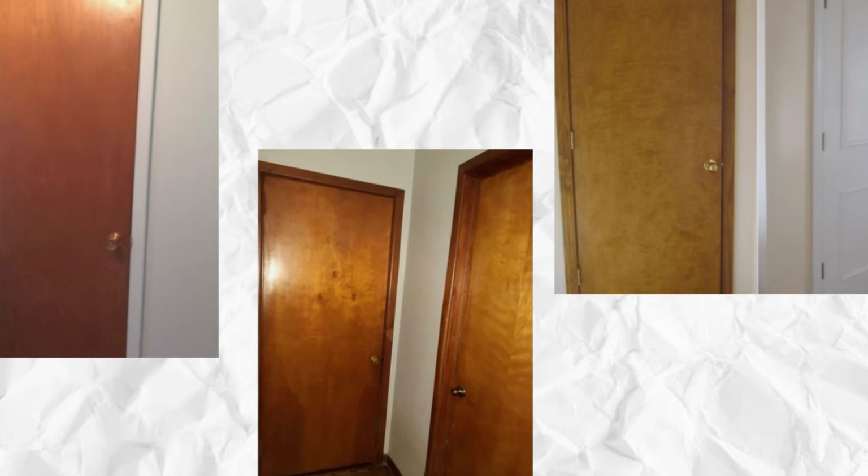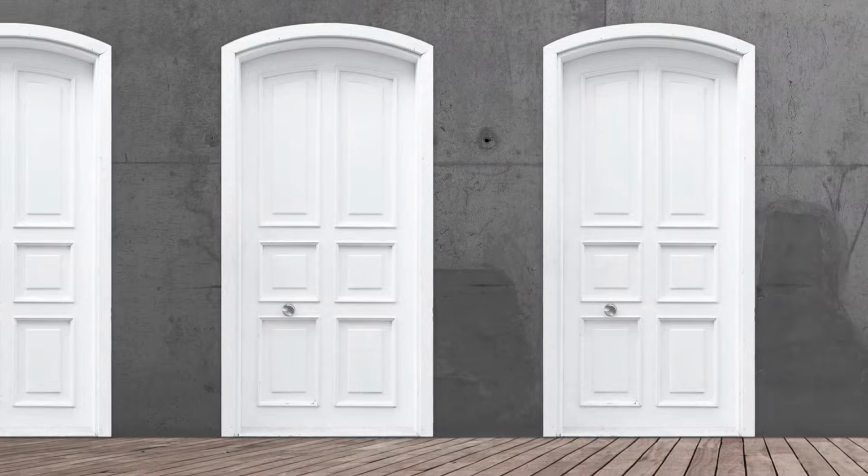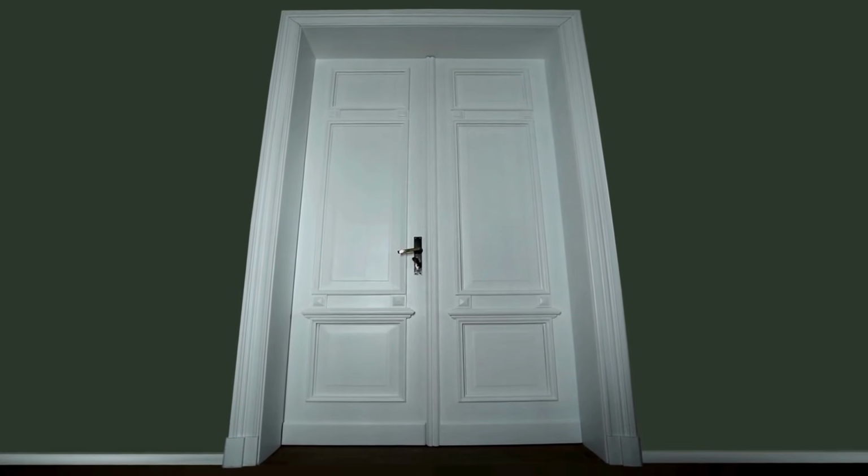Okay, staying with doors. If the house you bought has those old plain-looking doors from the 50s, and you have the budget to replace them with newer ones, that would go a long way. When you are replacing them, replace the trims as well. But here's the catch. Make sure you replace all doors. Having mismatched doors, they don't look good at all.